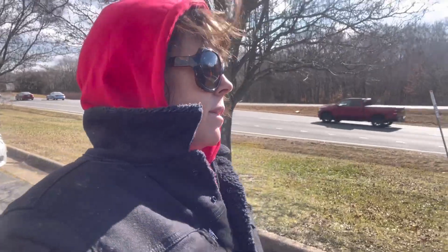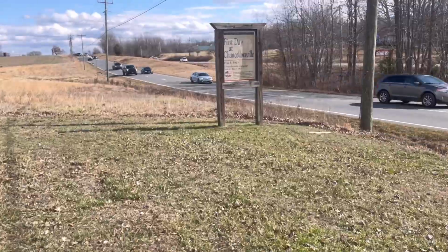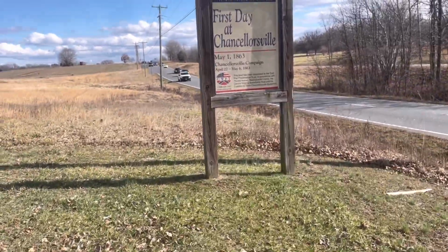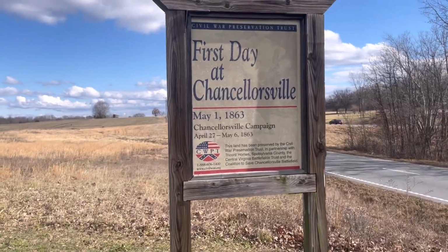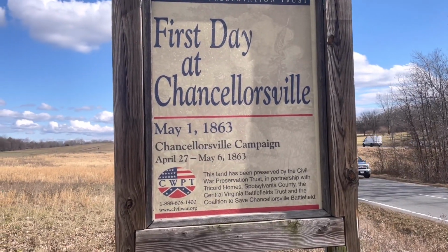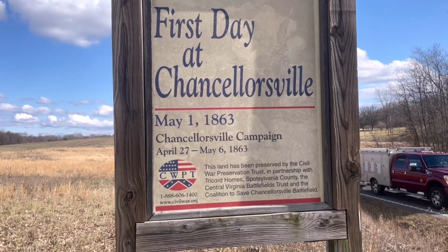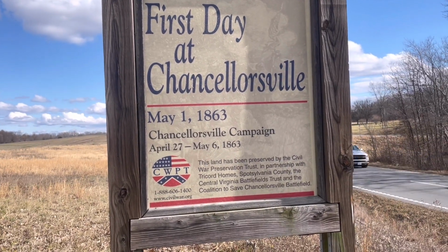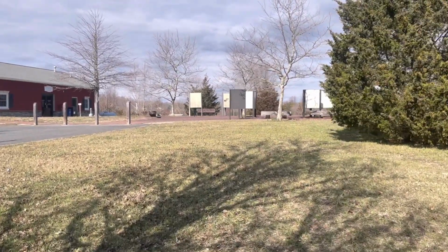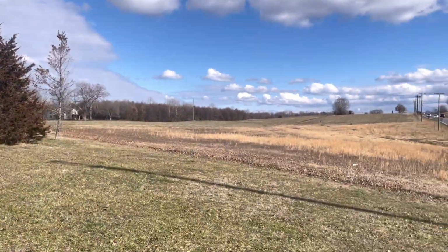We had our lunch at Giants and now we are at the Spotsylvania Battlefield. First day at Chancellorsville. Walk up here. Sorry for the highway noise. Route 3 is very busy. Got the first day at Chancellorsville, May 1st, 1863. Chancellorsville campaign, April 27th to May 6th. And a bunch of other signs, and the trail we're going to be walking today.